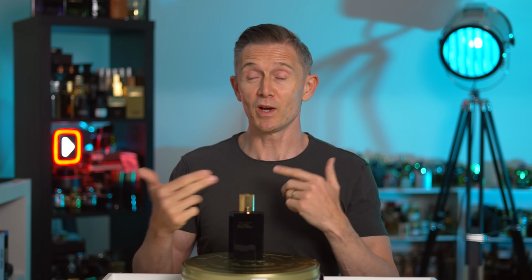Let's talk about the other strange thing in the note breakdown, this use of rose or rose oxide. You would think, looking at the notes, we're going to get this traditional rose oud combo type of scent, which is quite a Middle Eastern sort of smell. It's a DNA that has been done a lot. It's a combo that is used a lot in perfumery, particularly niche perfumery.